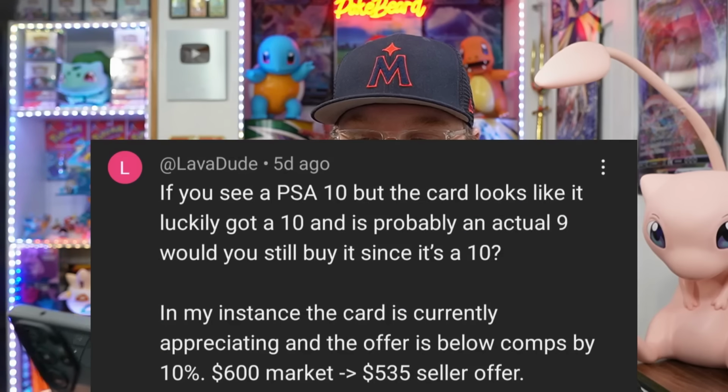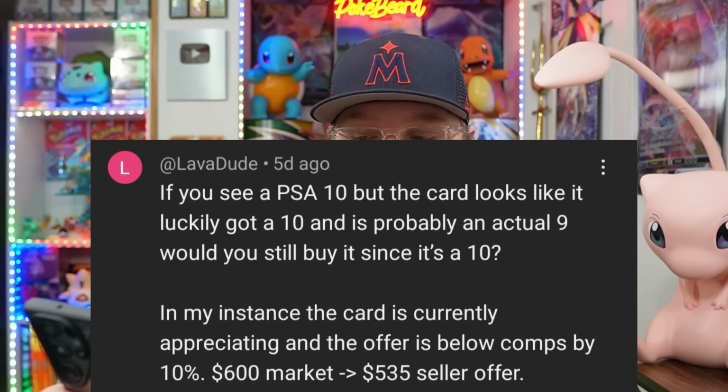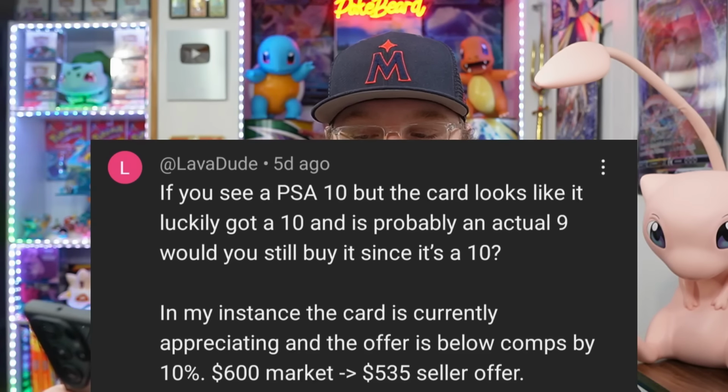All right, next is from at Lava Dude. If you see a PSA 10 but the card looks like it luckily got a 10 and is probably an actual 9, would you still buy it since it's a 10? In my instance, the card is currently appreciating and the offer is below comps by 10%, $600 market and $535 seller offer. Now, the only way I'd really do that maybe is if I was just going to go flip it right away to somebody who didn't care. But even then, I probably just wouldn't.